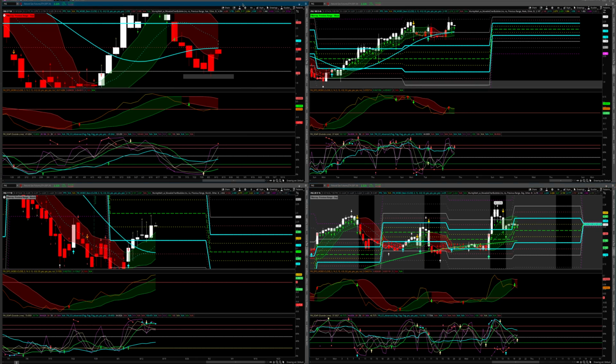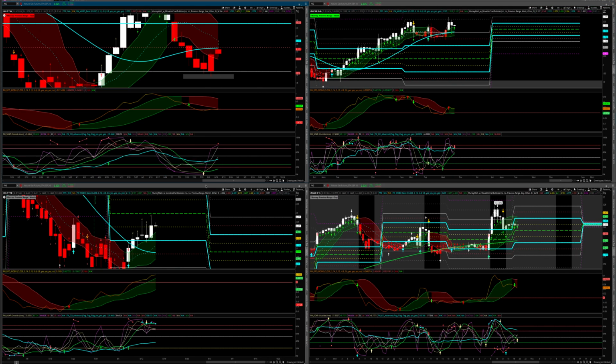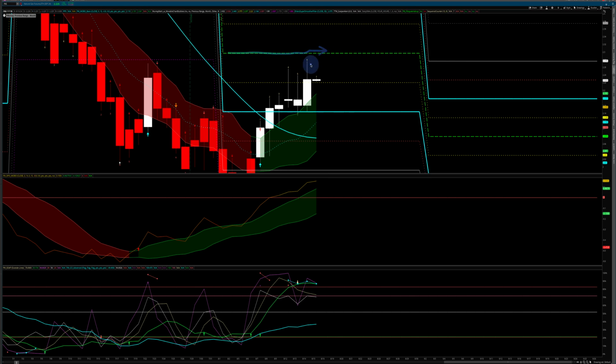In regards to the yearly pivot, so far this one has been holding, and the 50 moving average is holding as resistance. That's the yearly pivot using a weekly. This is the daily using the monthly. So far, the line in the sand in regards to the month is 229.